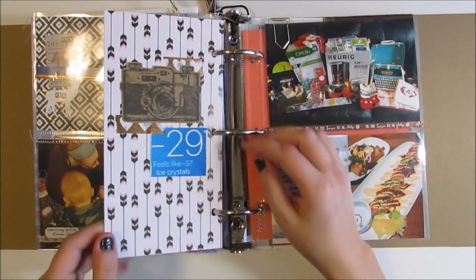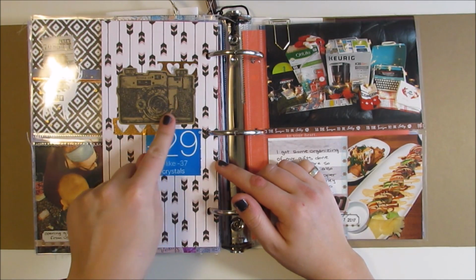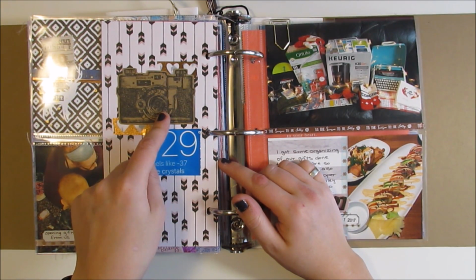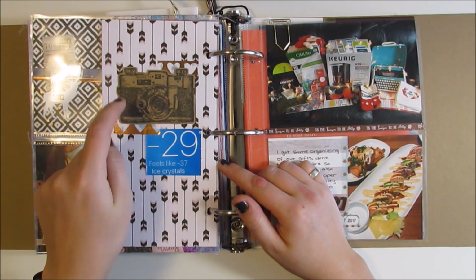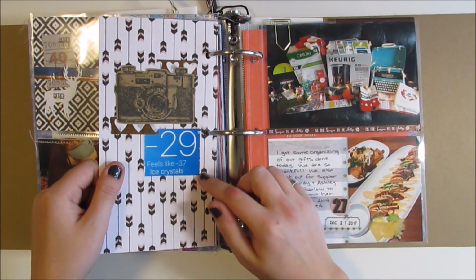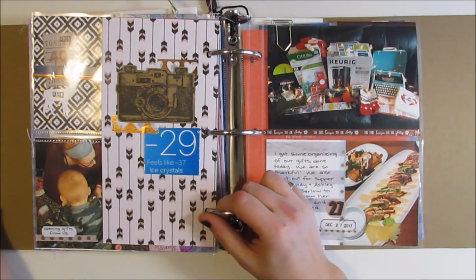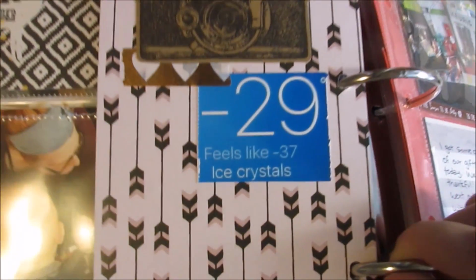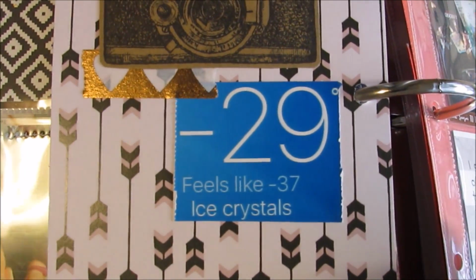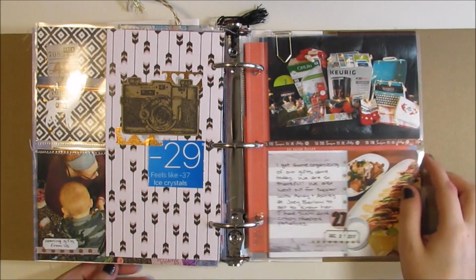On the back side here I just used this stamped image from Local King rubber stamp. Love that camera. And then I wanted to document that it was very cold. It was cold throughout this whole week, but this was pretty close to the coldest it got. It was -37 with wind chill, so that was pretty nasty. That's Celsius, by the way.